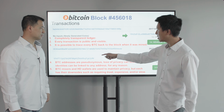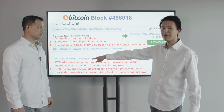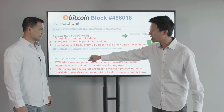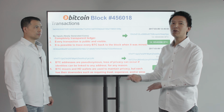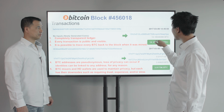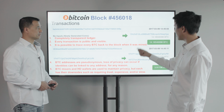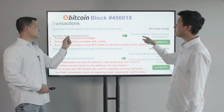Similarly, if you want to see where this account got 3.91 Bitcoins from, all you have to do is click on this. This is called the Block Explorer, by the way. Then you can see which accounts sent this account 3.9 Bitcoins. And you can keep doing this all the way back to the day that the Bitcoin was mined. Eventually, if you keep going back far enough, you'll hit a block where those Bitcoins came out of, and it'll say no inputs, newly generated coins.